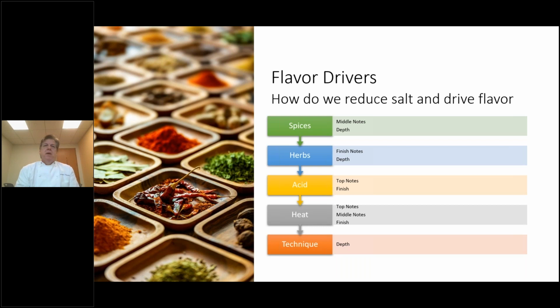Think of a steak that's baked in the oven, which doesn't really drive a lot of flavor. If you grill that steak or chicken or fish, or if you saute it in a pan and create a Maillard effect and bring really top notes and depth to that flavor, you can reduce things like salt, and you can just add spices, herbs, and acid to really drive those flavors.